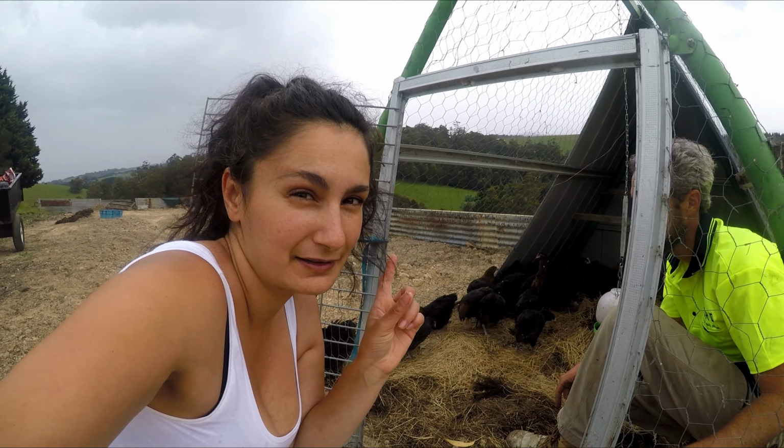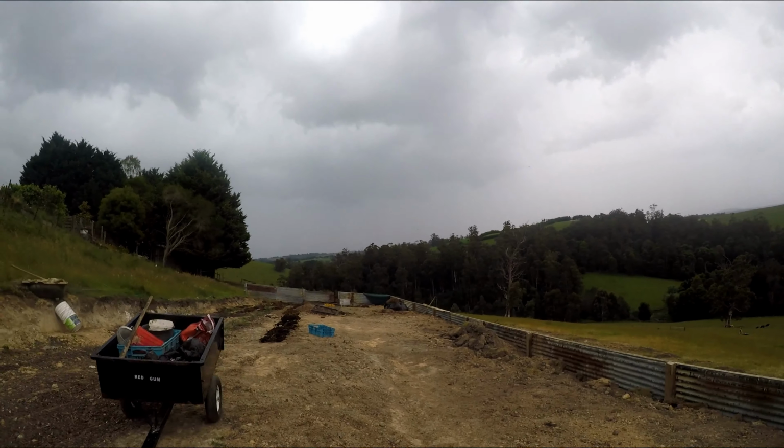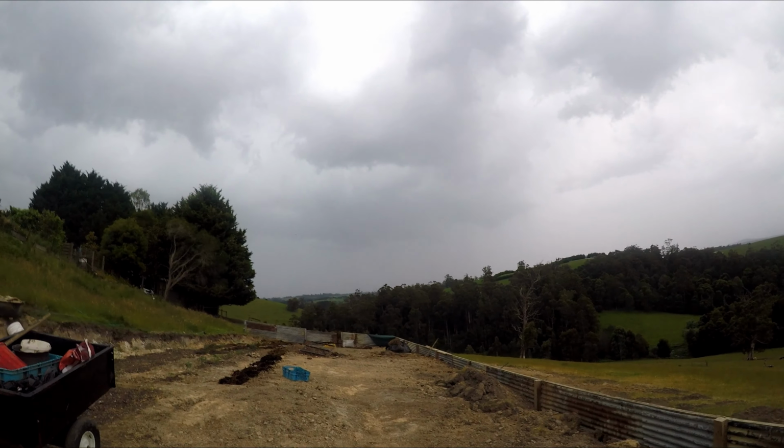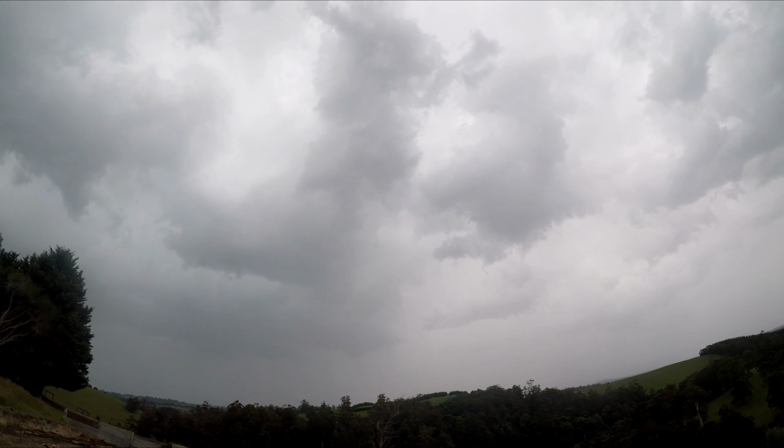Can you hear the thunder? It's about to come right over us. It's super dark out there. But this is much needed, and many farmers are hoping that we're going to get the amount of rain that they're predicting.